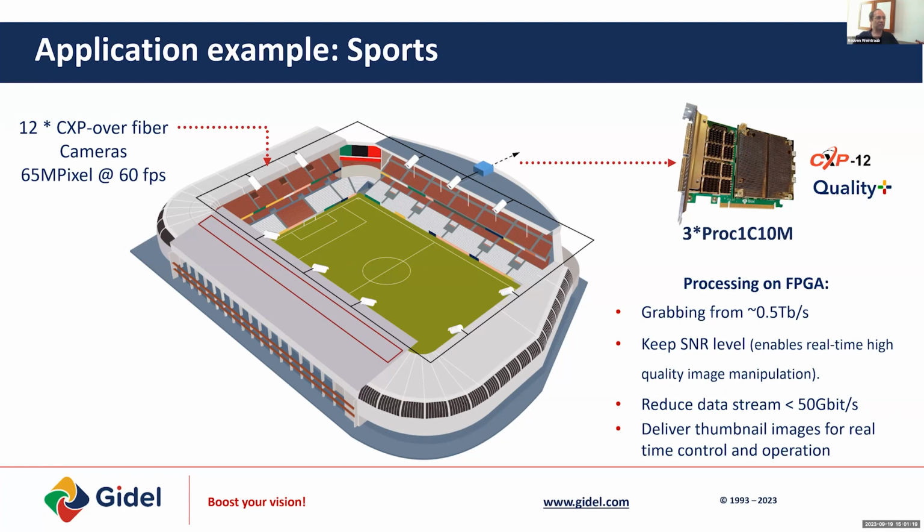Alternatively, you can use a 65 megapixel camera with CoaXPress over fiber, and then still use grabbing of about half a terabit per second, and still keep the SNR, record, transmit, and have binning thumbnails for image processing and control operators, so the operator in real time can decide what to see, decide what to do, and have all the data ready for these manipulations.